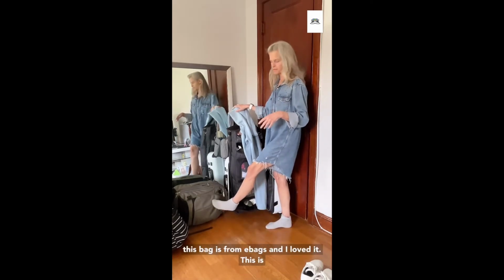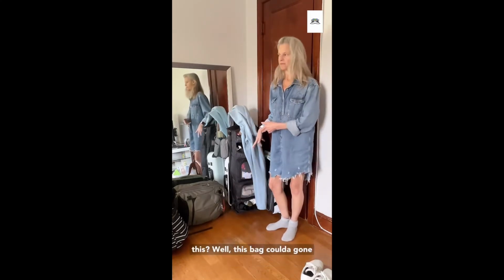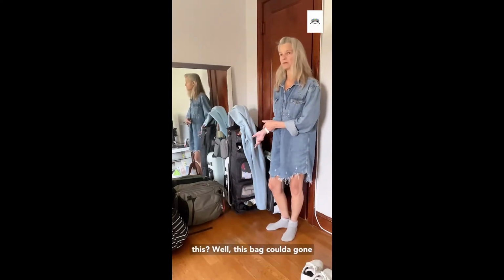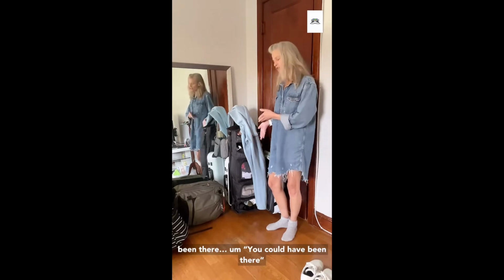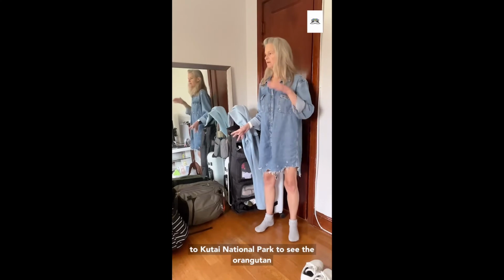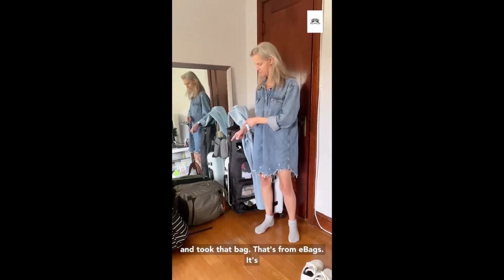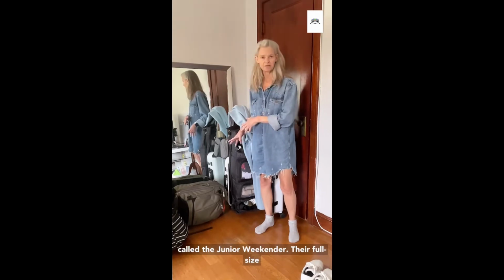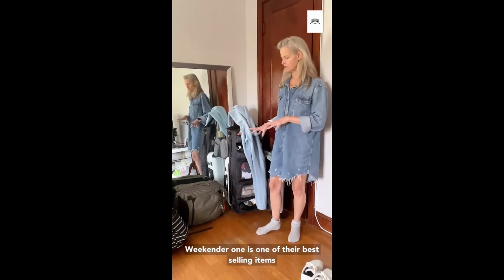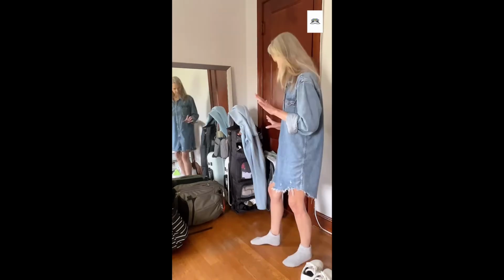This bag is from eBags, and I loved it. This is the bag that went with me to Borneo. We went to Kutai National Park to see the orangutan and took that bag. That's from eBags. It's called the Junior Weekender. Their full-size Weekender is one of their best-selling items ever, and there's a reason for it.